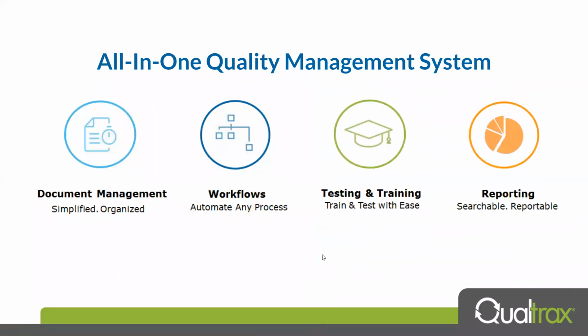Now a quick look at 4 specific ways in which our software really does support organizations. Document management, making sure all of your documents are in one location, easily accessible to users, really controlling the full document lifecycle, anywhere from editing to reviewing to the publishing of your documents. Another area of the product that Michael's really going to focus on today is workflows. Workflows are a way to consistently manage your processes across your organization through automation. Think of corrective actions or customer complaints, management review, equipment verification, and much, much more. All of this information can be automated and tracked right within the Qualtrax system.